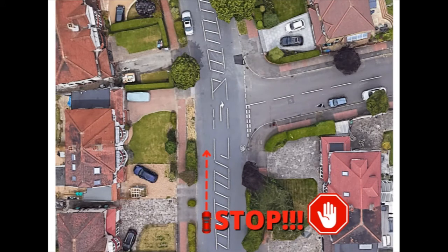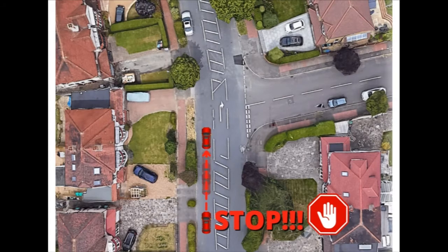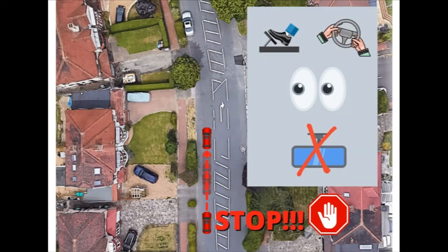So let's just say the examiner has checked round, made sure it's safe, and then they've turned back round and they've told you to stop. What you're going to do at that point is brake firmly and progressively.